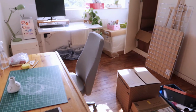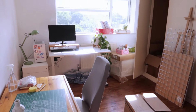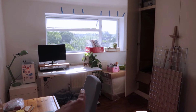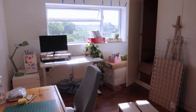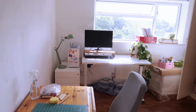And yeah, basically everything's a complete mess. I did start doing a bit of work yesterday, but a lot still needs to be done in it. This is tape that I've been using to temporarily put up an old duvet cover to use as a curtain, because it's very bright in this room, which is what I love about it, but also it's difficult when you're trying to work at the computer.